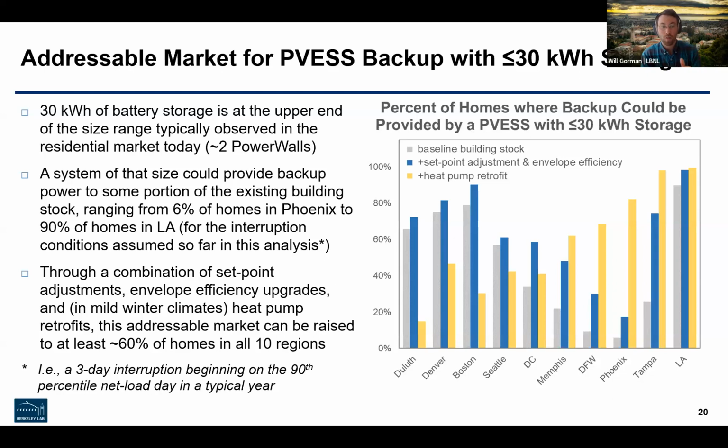And so in the baseline building stock, what we see is that a 30 kilowatt hour system could provide backup for some portion of the existing building stock, ranging from 6% in Phoenix all the way to 90% in LA, again, that temperate place. But through a combination of some of these different measures, we see that every location could achieve at least 60% of homes being able to provide backup within their particular situation with a 30 kilowatt hour storage system. Now, the measure is not always consistent for each location.